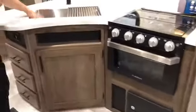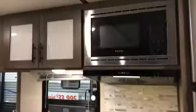You can see here you've got a hutch area with some shelving, and then you've also got the large TV, which does come with it as well. And then you've got a good 10.5 cubic foot refrigerator, and then you also have the glass top stove, seamless countertops, stainless steel undermount sink. The list just goes on and on and on. This is a great trailer for a couple, and you can also bring the grandkids as well.